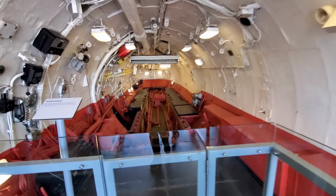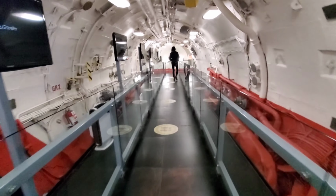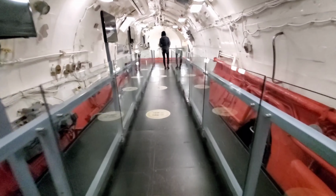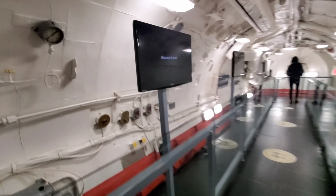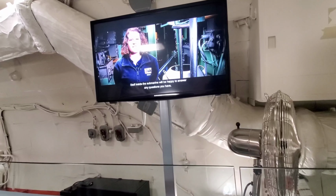Today, I'm at Intrepid Sea, Air, and Space Museum in New York. Today, I'm going to show you the submarine from the inside. This submarine is named Growler.